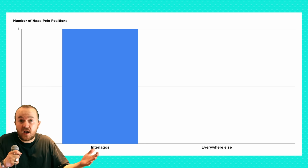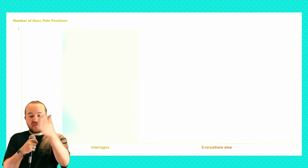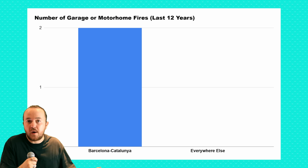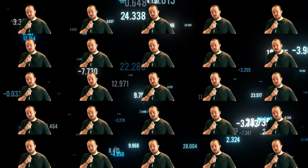So how do we find the most average track? There's so many different ways we could rank them. Length, speed, number of corners, elevation, attendance, pit lane lost time, number of Haas pole positions, average ticket cost, bendiness, full throttle percentage, number of garage or motorhome fires in the last 12 years. There's so many different ways we could rank them, and every single one's going to give a different answer. How do we choose? Well, in case you haven't noticed, this is a Mr. V's Garage video, which means we don't have to choose. We're gonna do all of them, baby.